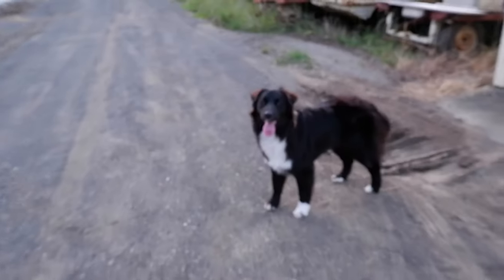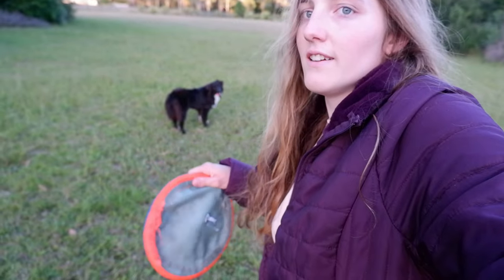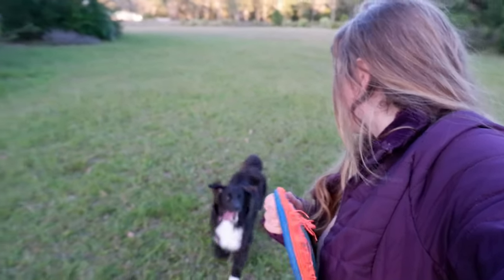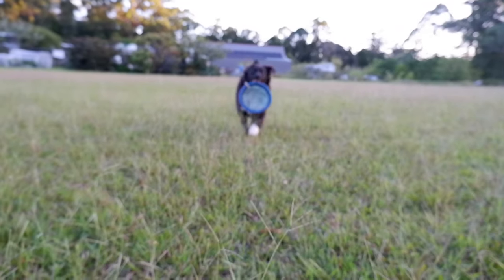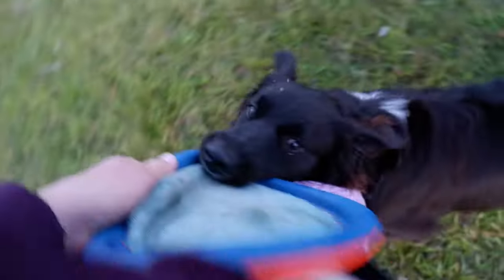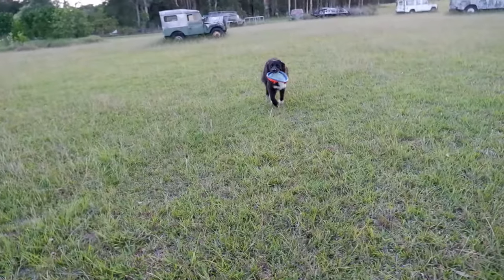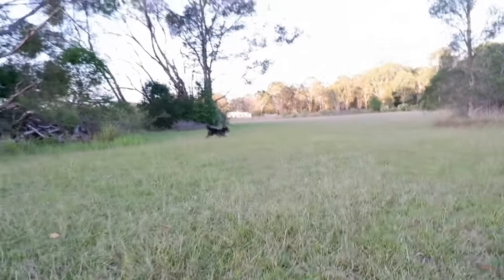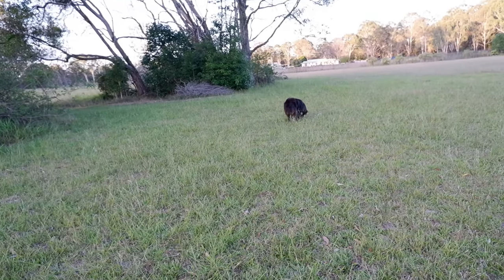All right, let's go play frisbee. Let's go. Fable, you ready for some frisbee? You ready? You are? Frisbee. Get that toy, baby. Good girl. This is hard to do one-handed, you have no idea. Woohoo, good girl. See if we can toss one-handed. Whee. She got it, yay. Come on, Fable. Oh, she got distracted. I think I dropped some food.